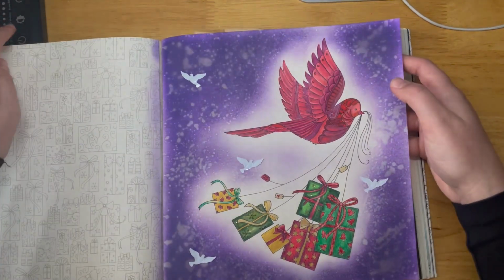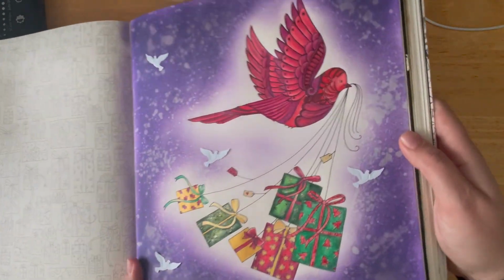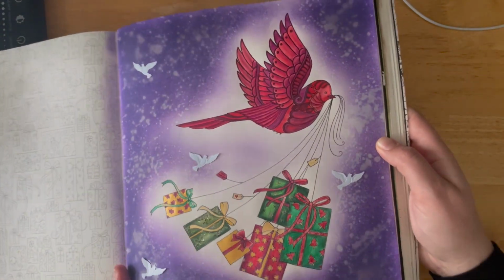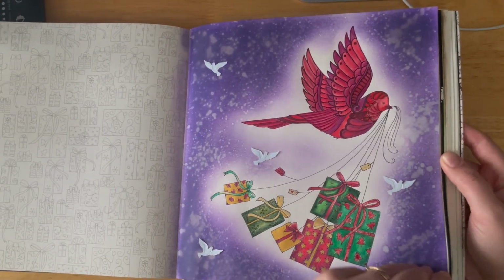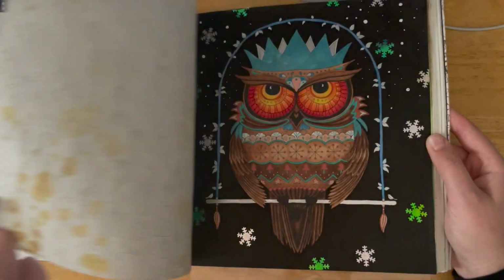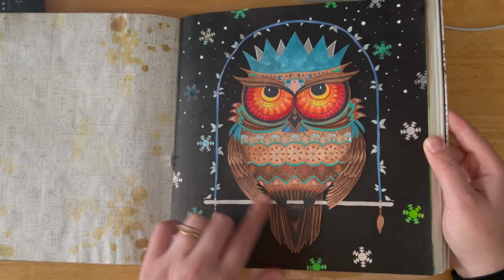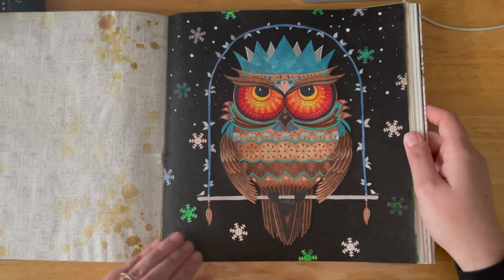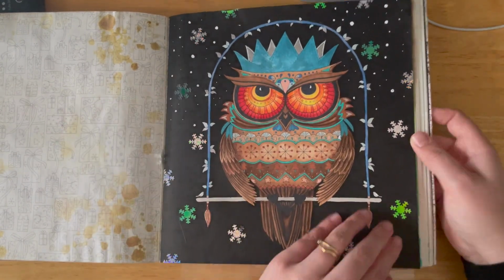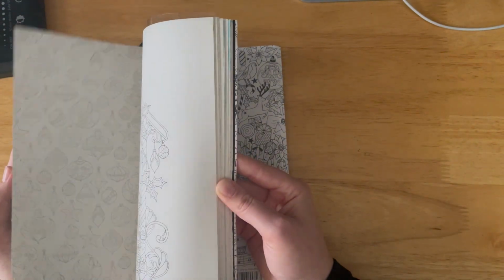I don't know whether that's better or not really, but anyway, as you can see, they're really nice colours. So I did that one, and then I used alcohol markers and then went over with the Castle Arts pencils, which seem to work really well. And I've also got some confetti. And then, what was the other page?